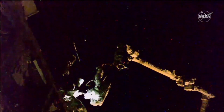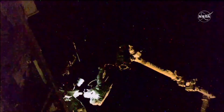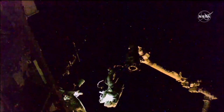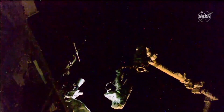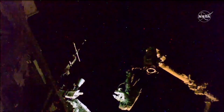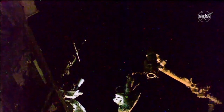Starting ISS forward motion, about 1.5 meters. Copy. I see good motion. Centimeters. All right, here comes port motion. Good motion.